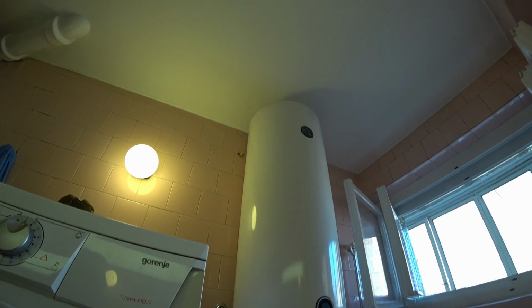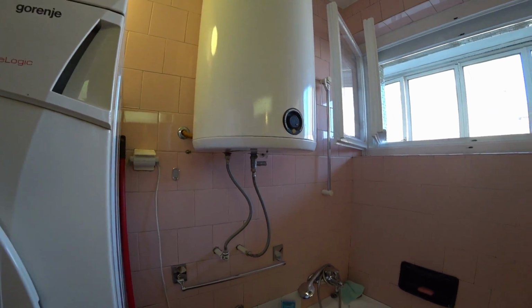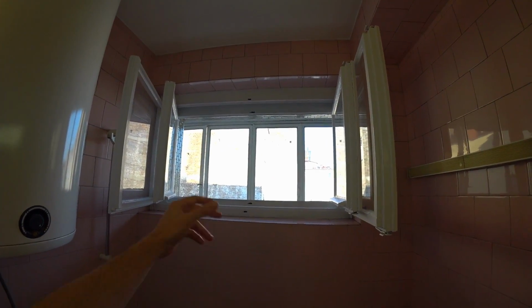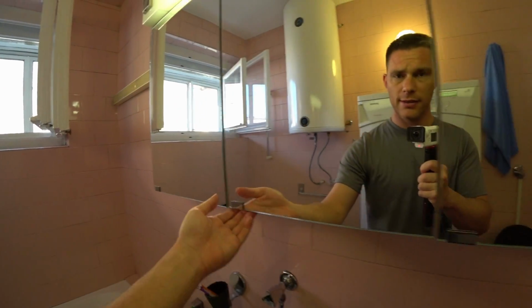I don't know how many gallons this is, probably about a 20-gallon water heater. It's electric, but I've never run out of hot water. This opens to the first terrace. I have 2 terraces. And then I have nothing but storage in these things here.